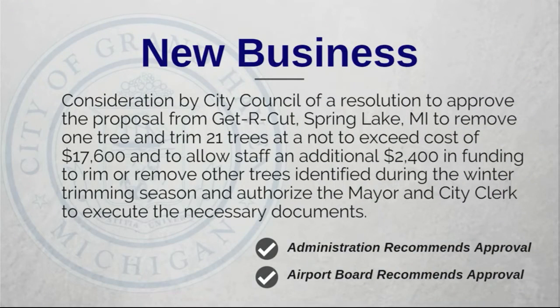Next item is to approve the proposal from Getter Cut to remove one tree and trim 21 trees at a not-to-exceed cost of $17,600, allow staff an additional $2,400 in funding to trim or remove other trees identified during the winter trimming season, and authorize the mayor and city clerk to execute the necessary documents. The airport board and the administration recommend approval. Is there a motion? So moved. Second. Moved and seconded.